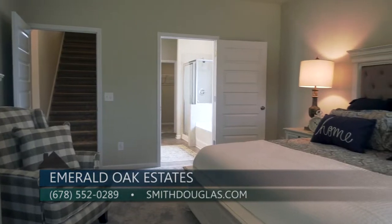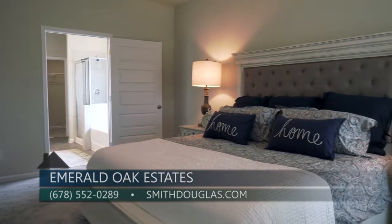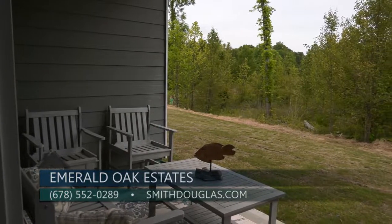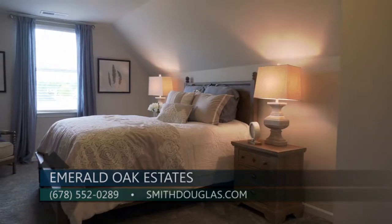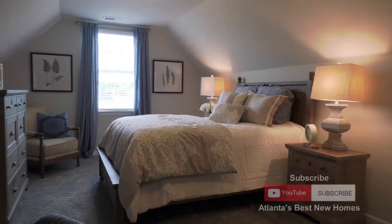The great thing about the owner's suite in the Bayfield, it's built nearer the back of the home for the best views and maximum privacy. With the extended family room and that bonus bedroom, it equals about 2,100 square feet of living space.